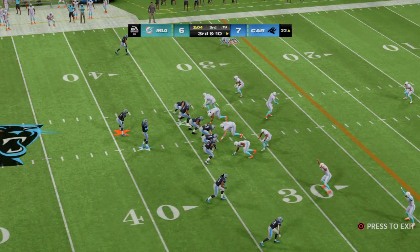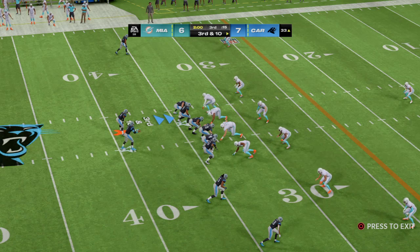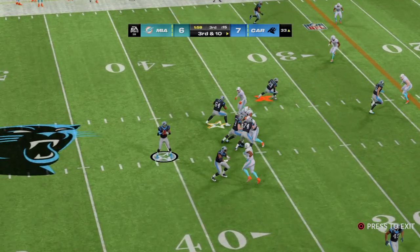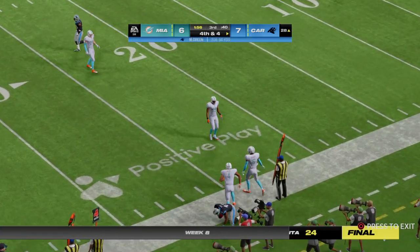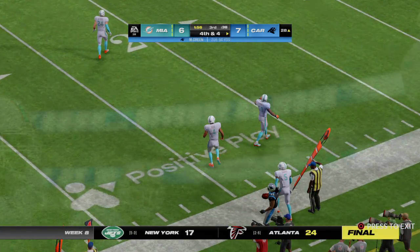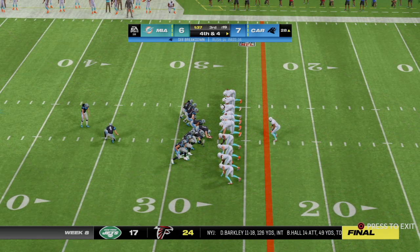Still needing 10 yards. Now it's third down. Back to throw. Green. It's complete to Drake. And he is out of bounds inside the 30.